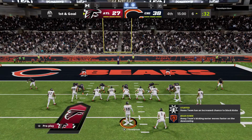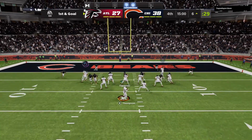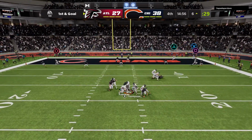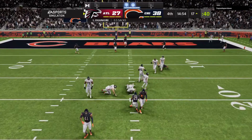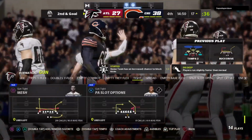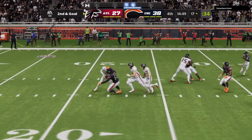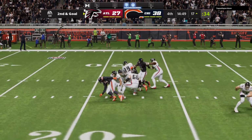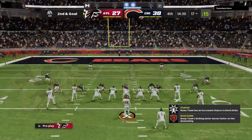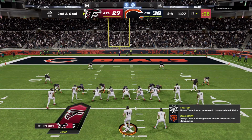1st and goal, and they got to be thinking a chance to get right back into this football game. From the gun, Thompson. That escapes the sack. But he can't get away forever, and down he goes. Larry Ogunjobi never giving up. He works his way to the QB for a loss of 12. First down, a bit of a disaster, and now on 2nd and goal, back even further.